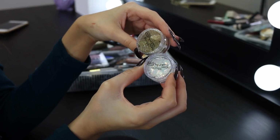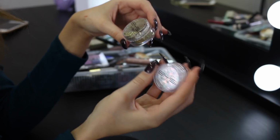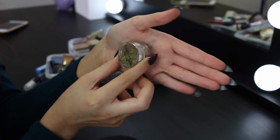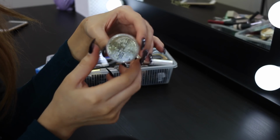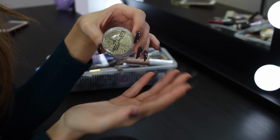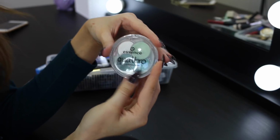I've got these two BYS glitters here. I don't really care for them that much. I've never used this one. It's kind of like little triangles, so I'm going to get rid of that one. This one is a really fine gold glitter. I don't really use loose glitter as much anymore, so I'm going to get rid of it. I've just been enjoying the brush-on formula, like the Stila Magnificent Metals.